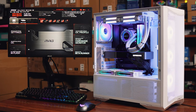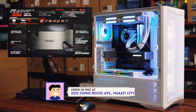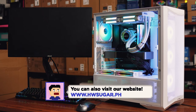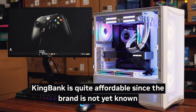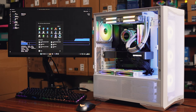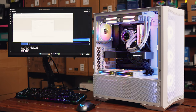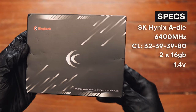It was easy to set up the XMP settings, and the system just started running. So one of the two major problems with DDR5 RAM, system stability, doesn't seem to be a problem with Kingbank, at least in the testing that we've done. And since hindi pa siya ganun kasikat na brand, mas mura siya compared to the more established brands that you're probably familiar with.